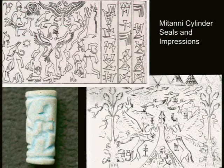So our Mitanni cylinder seals during this time are kind of some of our first knockoffs. This is kind of your fake Louis Vuitton bag of the ancient world. These Mitanni trying to emulate these materials, making a local production. And we see also in their cylinder seals very specific and unique iconography.